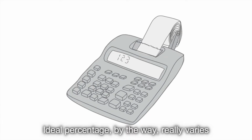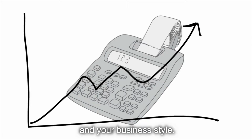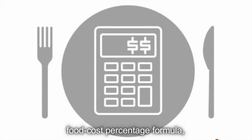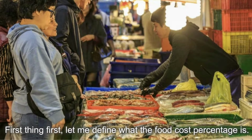The ideal percentage, by the way, really varies depending on the market price of the region and your business style. But anyway, this lecture shares the basic food cost percentage formula and helps you understand why it all matters. First things first, let me define what the food cost percentage is.